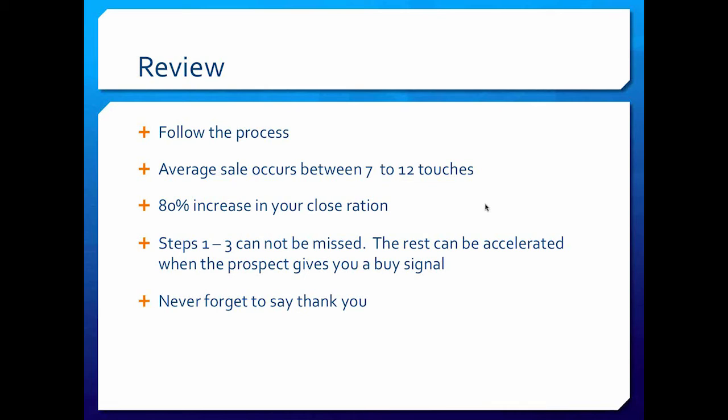Steps 1 to 3 absolutely cannot be missed, okay? You're going to have that phone call and qualify them on the phone. You're going to do your questionnaire, and you're going to do your research. Why is the research important? We found out at IT Matters that one of our prospects was suing their old MSP. We didn't know that unless we Google searched it and it showed up in the court documents that were publicly online. That was very important.